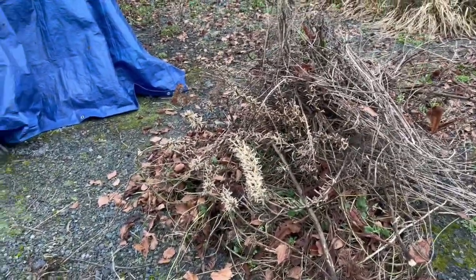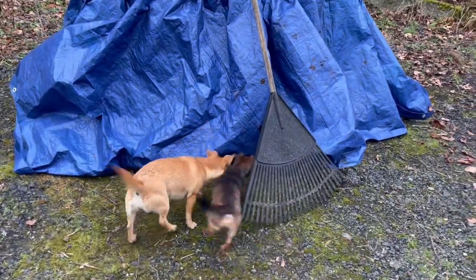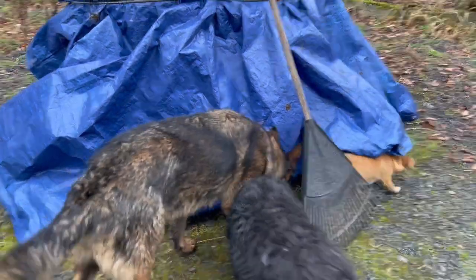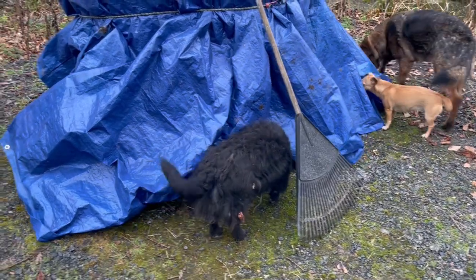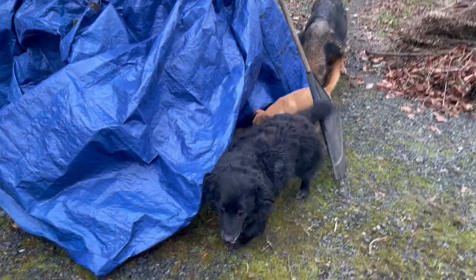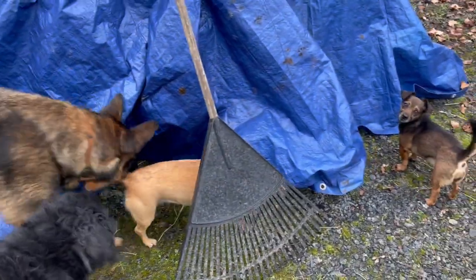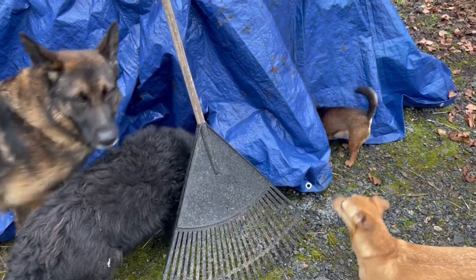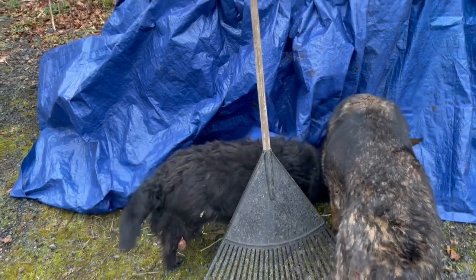I'm weeding, big pile of weeds, and there's a monster. Who's in there? Who is it? Who's in there?